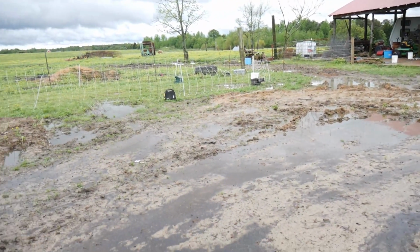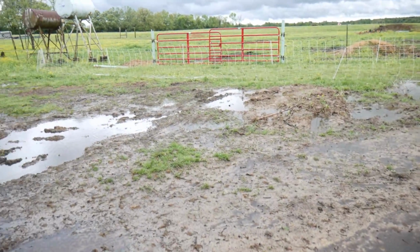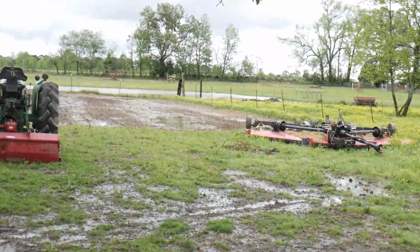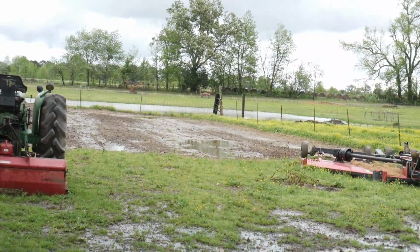We are back to mud. And if you look over there past the tractor, that's the back garden. It's flooded. So that will have to wait for another day. Not gonna happen today, just too wet.